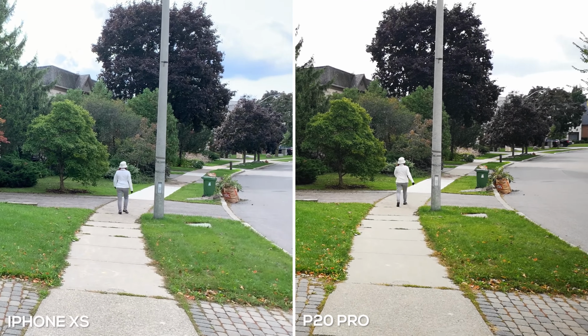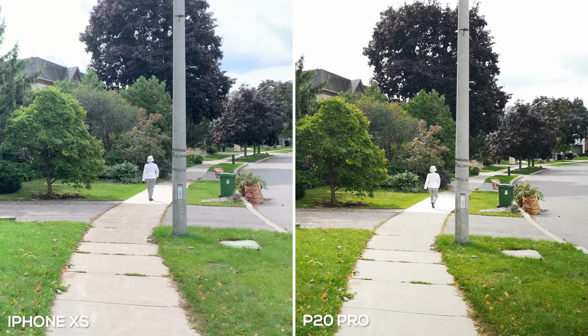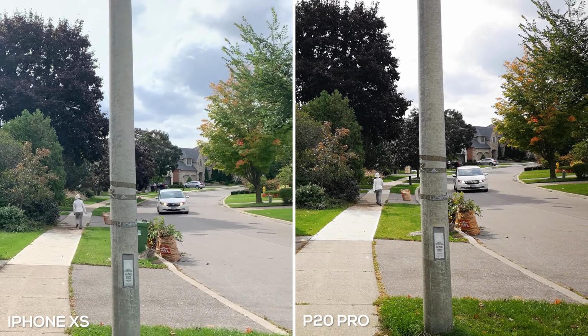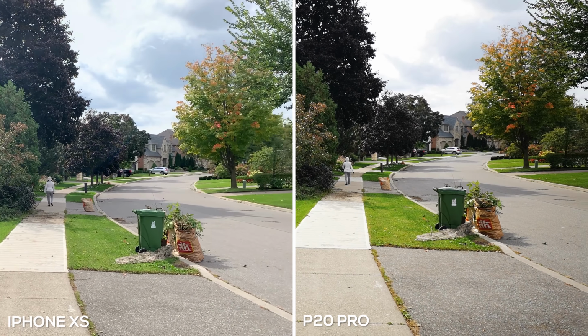However, once you switch to 4K, that's when the P20 Pro completely falls apart. It looks like there's a drunk guy walking down the street holding a phone, whereas on the iPhone, it's nice and stabilized. I also like the colors better on the iPhone. They look a lot more natural, I see a lot more detail, and overall, it's a lot more pleasing.